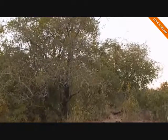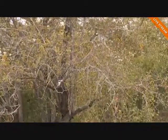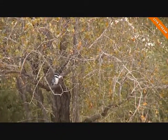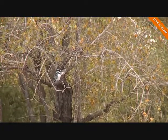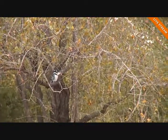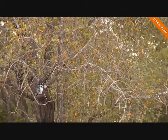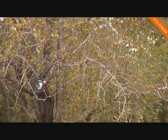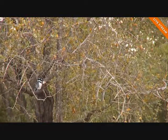Okay, well there was just an alarm call from a go-away bird, so is it that this go-away bird is seeing? Will something be approaching the water's edge? Or is it simply a bird of prey or a small mongoose or a smaller predator that alerted that go-away bird?